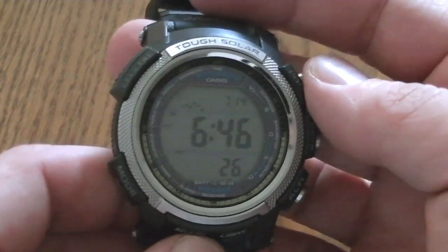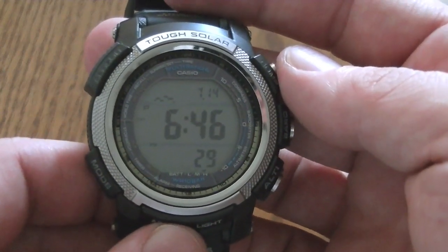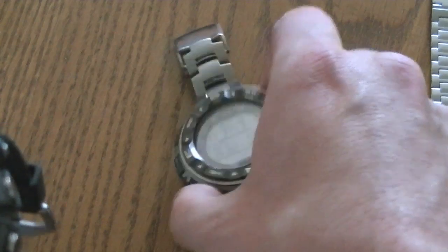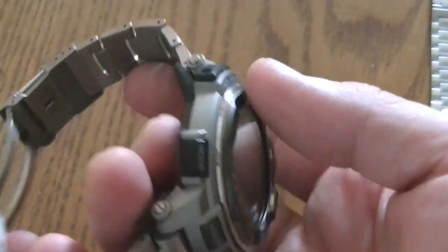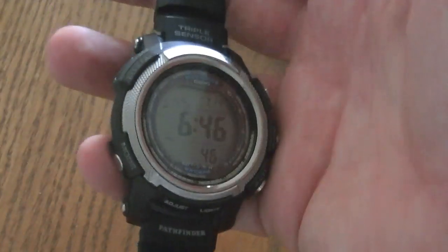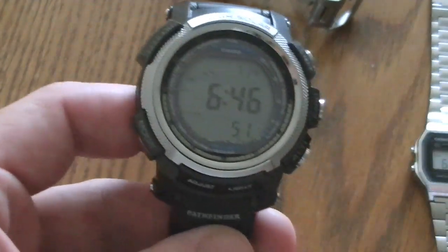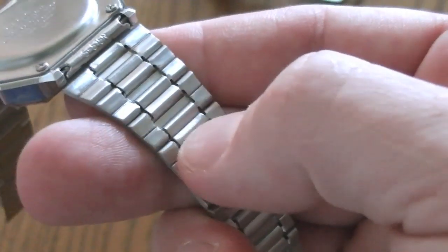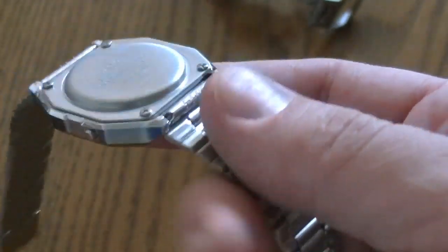So there you have it. Casio Pathfinder PAW2000. There's a 2000T model with the titanium bracelet, which my 2500 has. This is a really nice feature. That bracelet feels great. It's lightweight, solid pins, solid links, doesn't pull hair. It's actually a little more comfortable than the resin strap. So if I were to do it again, I would get this model, but with the titanium bracelet. Of course, either one of those is better than the hair puller special on here.